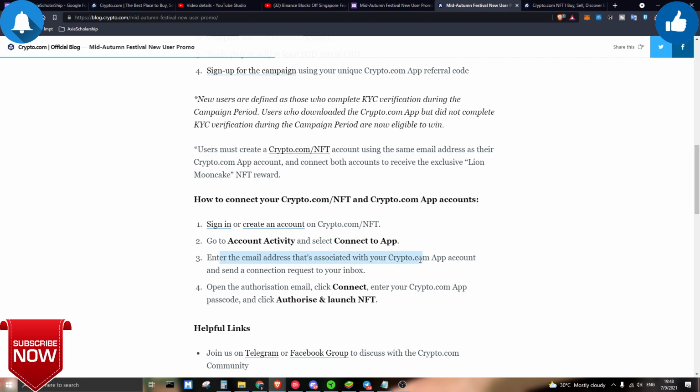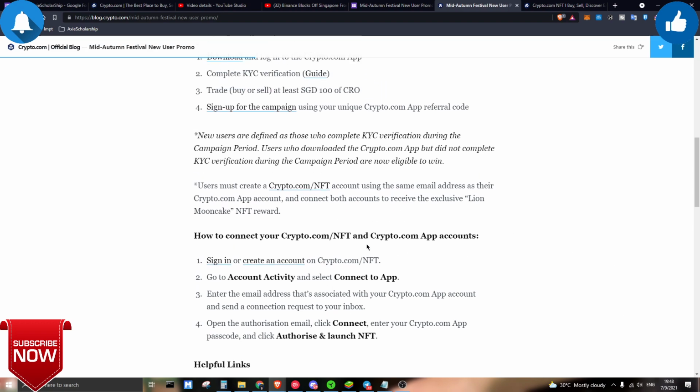They are going to ask you to enter your email address that is on the crypto.com application, and after that, they are going to send a connection through your email. So you need to check your email, and from there, click on the link in the authorization email to connect your crypto.com and the crypto NFT app together. Therefore, in the future, you can trade, and buy or sell NFTs on crypto.com NFT as well.